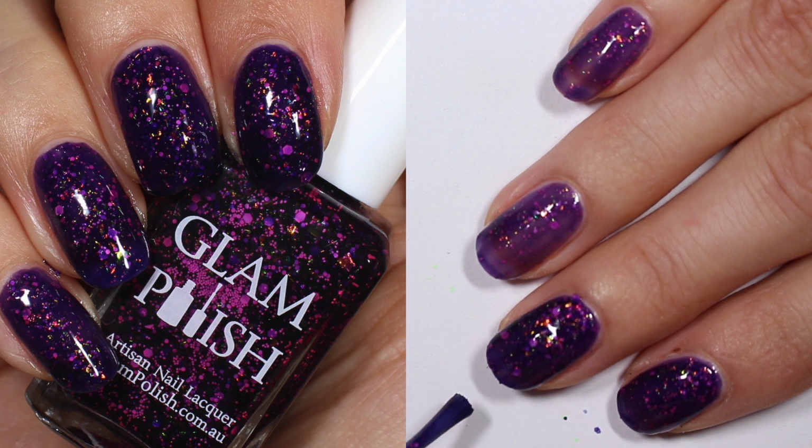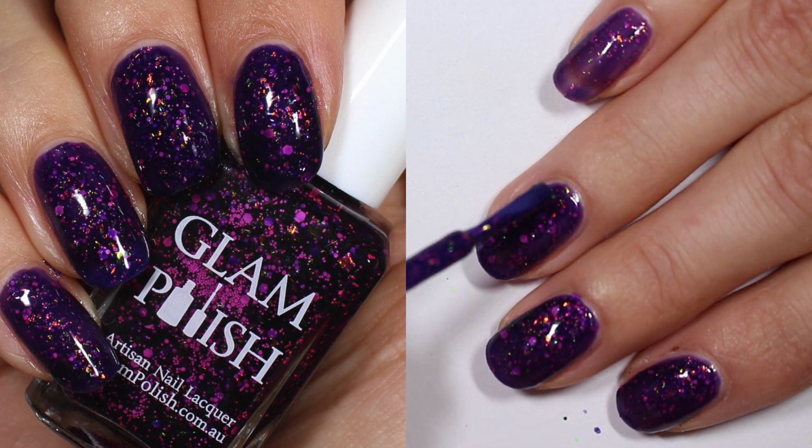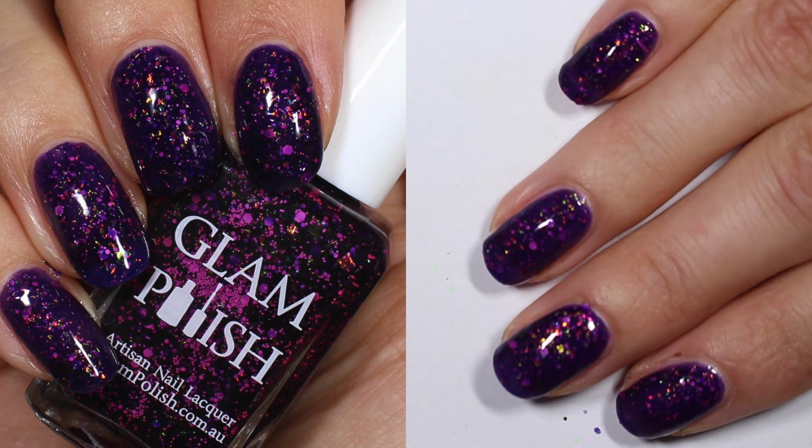It is a little bit hard to remove. There's a lot of glitter in here, so maybe use a peel-off base coat or just plan to soak for a little bit. I didn't find it impossible, but definitely some of those hexes wanted to stick to my nails. So you're looking at two coats of Scary Stories to Tell in the Dark.